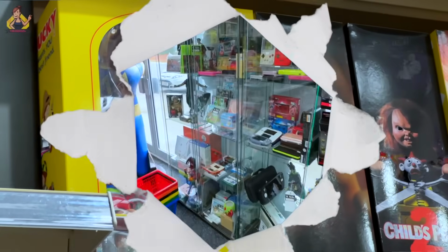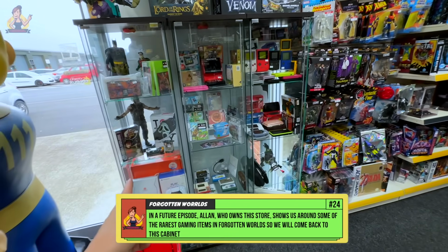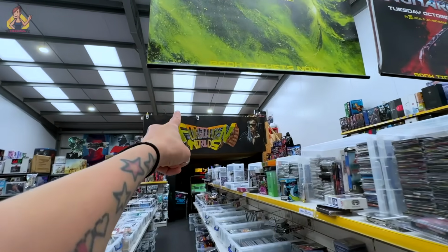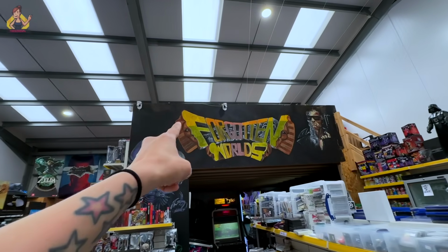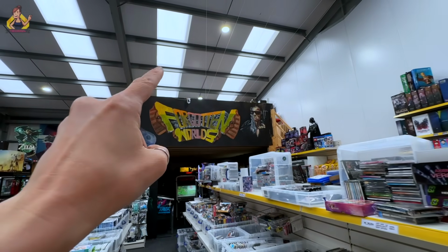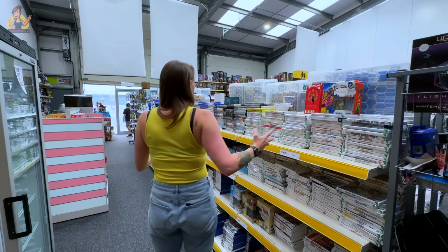Oh my God. Right, this is the rare cabinet here, but we've got an upcoming episode with Alan, the owner, and he's going to talk us through the rare stuff. Massive spoiler alert, and I've seen something in the section up there that I've been after for ages. It's damaged, but we're going to be testing it in an upcoming episode. Not going to spoil it, but it's unreal. It is unreal.